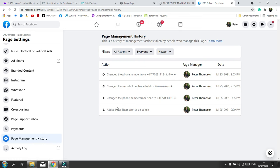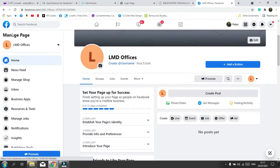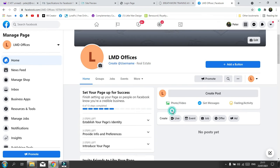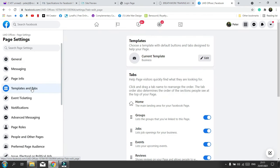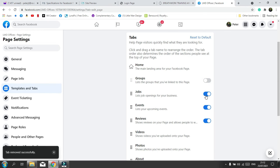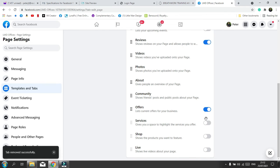So I'm going to go back to LMD. I'll turn that off. So here we're pretty much set up. I want to change these here. So I want to go to settings, tabs, and I don't want to have groups on. I don't want to have jobs on. I don't want to have events on, but I do want to have reviews on. What else could I have? Could have offers on. I could have services, all the services you offer. The shop, we don't want that. I think that's looking much better.